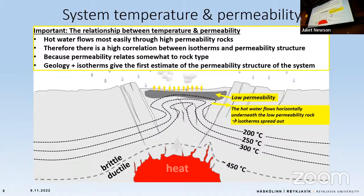And this is why we're so interested in the geology of the system, because that's our first guess at what the permeability structure of the system is, and how hot water will flow through the system. Then there's other things as well, like how the rock will be altered by the hot water, in other words, the fluid rock interaction and other things. But the primary effect of geology is to give us our permeability structure for the hot water flow.